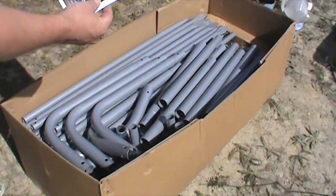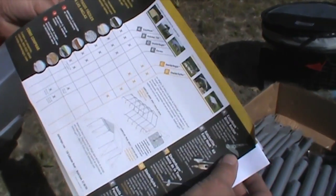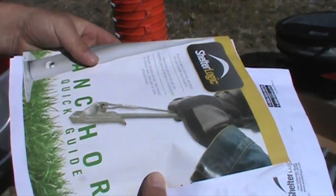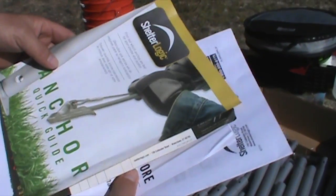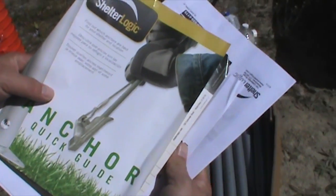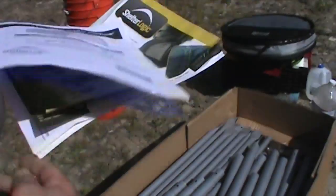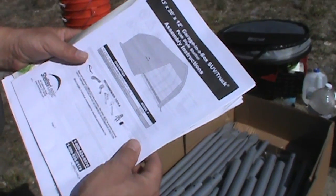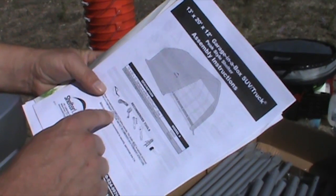Looks like it includes a fairly exhaustive set of instructions here. Looks like they have a lot of different models available too, so this must be a review of some of the other models. On the box it talks about some of their special little anchoring systems. I don't know that we're going to end up using those, because we're going to anchor this to 5-gallon buckets full of Quikrete, which when we're all said and done should weigh several hundred pounds. So we'll see what we come up with when we unbox this and what it looks like.